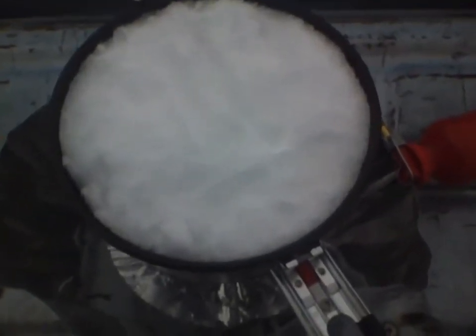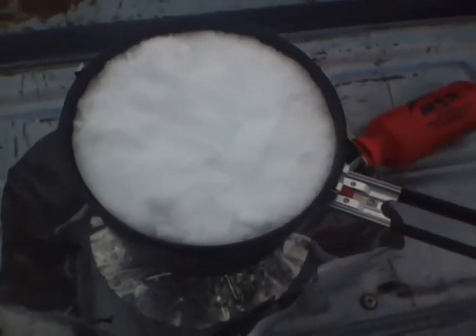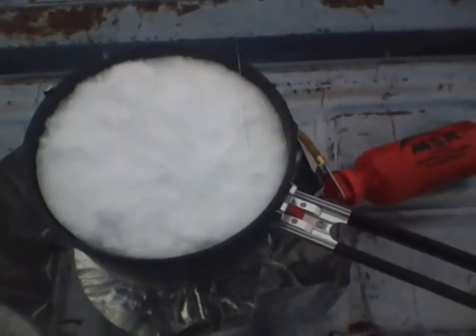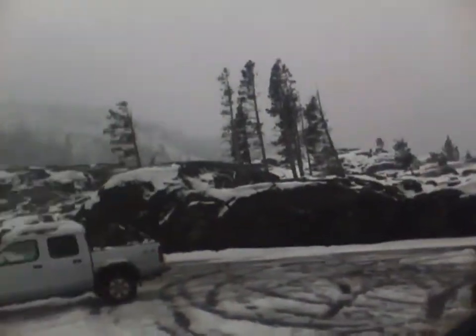And when you got some fresh snow, put that on there, and we'll see how long that takes to melt. Normally what you do is put a little water in there. We don't have any water. So I came up here, got really thirsty, so I'm trying to melt a little bit of snow here and get something to drink, and then have some organic kidney beans. So nice storm, first nice storm of the year up here, Donner Pass. Not bad.